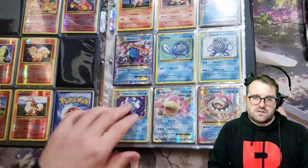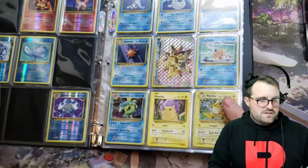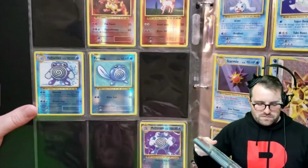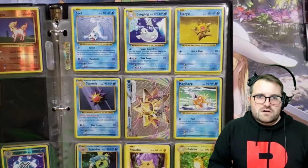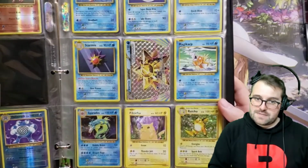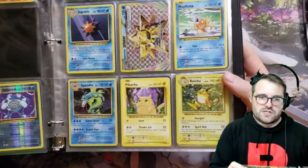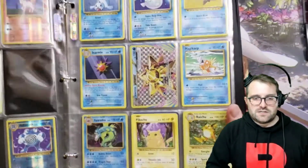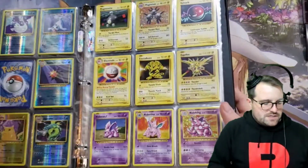Poliwrath. Our boy Poliwrath, pulled by me, not by Pokerev. Seel, Dewgong, Staryu, Starmie Break, Magikarp, Gyarados. We've opened a ton of this on the channel too recently. Not myself, where I have the, I guess I could mention that I have the entire set. And I've had the entire set for a couple years now.